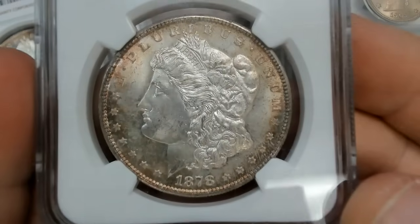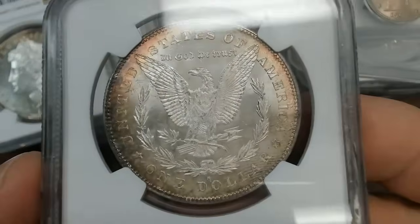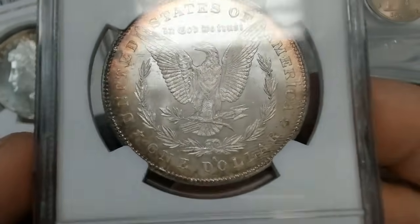78S, Mid-State 65. Nice. I like this kind of toning. I like that. I don't hate all toning, but I got to go with what the customers want.